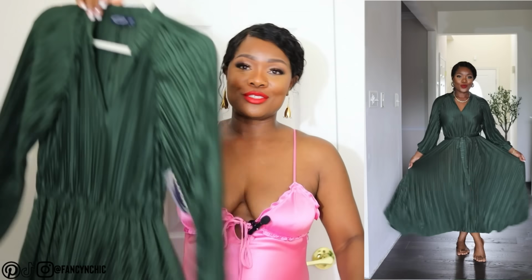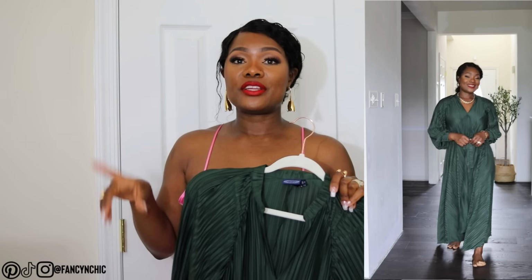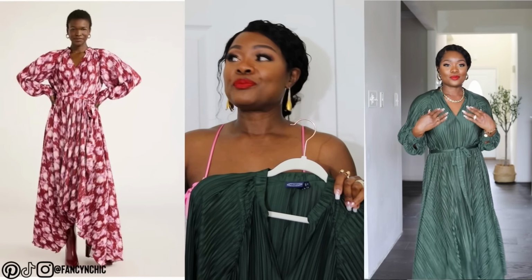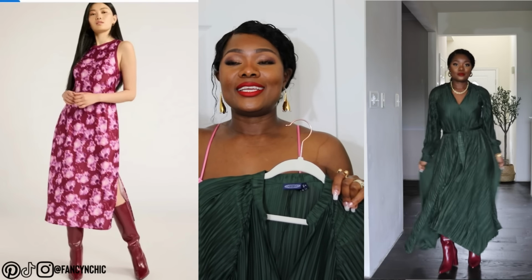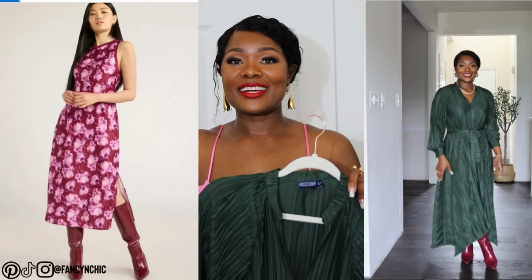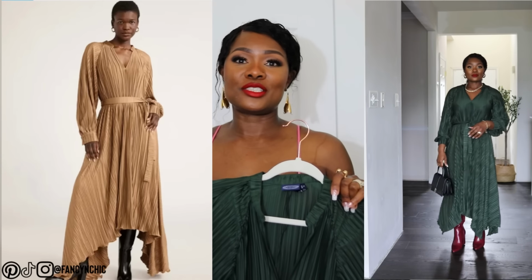The last clothing item in this haul is this beautiful dress. I picked out the green. I love the flare. It has symmetrical detail going on. I can add my own belt to the matching belt. It comes in a burgundy floral color right here. And then it does come in a sleeveless style, I think, right here. And it does come in a tan right here. And I don't know what other colors it comes in, but I will try to put them on the screen.